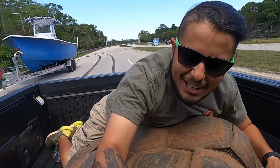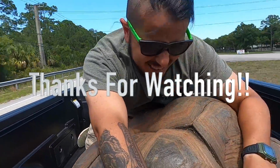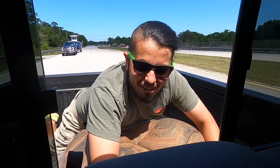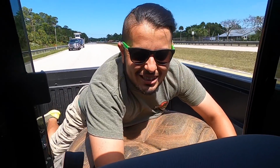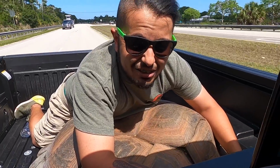Is that a brown man on a giant tortoise? And yes, it is. But what he doesn't know is that I'm a prior alligator wrestler, so wrestling a tortoise is not a big deal. It's pretty much like wrestling an alligator that's stronger.